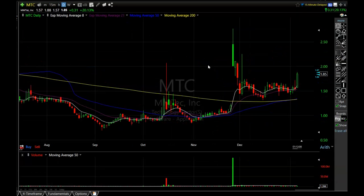All right, guys, last one I want to show you that is looking pretty good is Tech Incorporated, ticker symbol MTC. Now, this one has been messing with me for months and months. This thing has shown up on my breaking out scan on my software. I don't even know how many times, and every time it's done it, it has pulled right back into it, but it is starting to look bullish again.